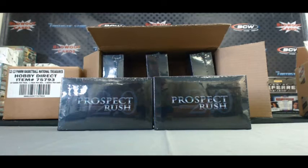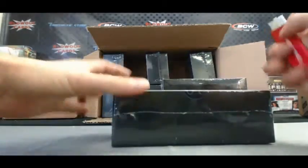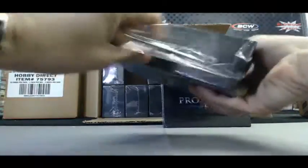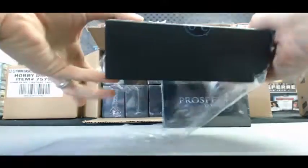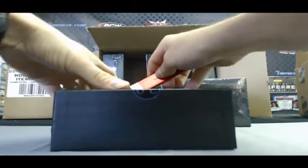Here with two boxes of Prospect Rush 2.0, live here on Blowout TV. Gary, these are the first two boxes we're going to see open, so good luck and may the big hit be with you here. Very cool concept of a product, all prospects. Let's see what we got.